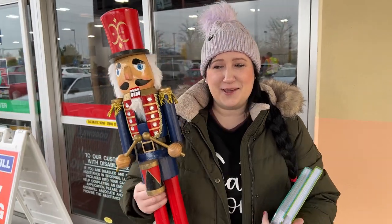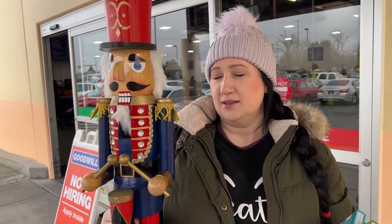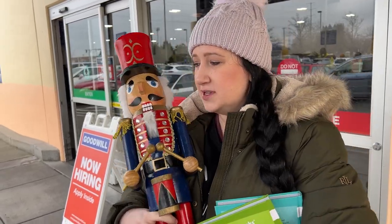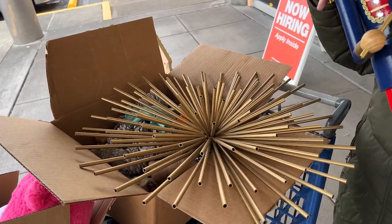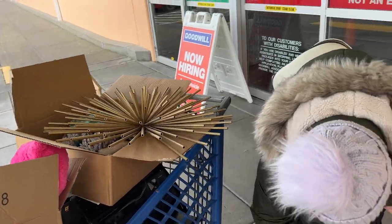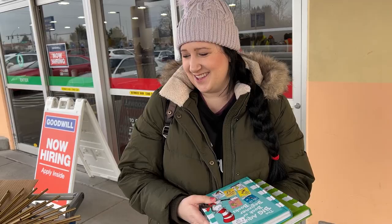Oh, we got charged $5 for this because it was going to be like 10. Yeah, it would have been over $10. So we did this nice collage by weight. No, we didn't do it by weight. We did it by individual price. $5 for each one. Just kidding.